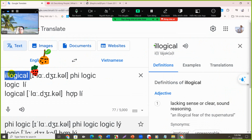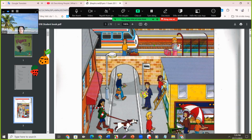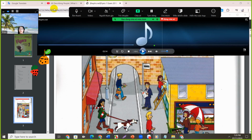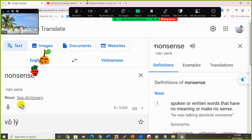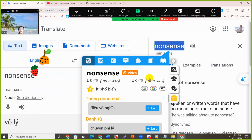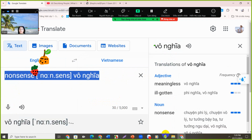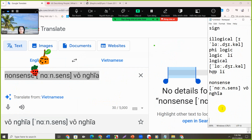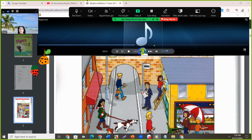Illogical. L nha, phải in nha con. L giống như là bệnh á. Illogical. Rồi, rất là vô lý. Hoặc là mình kêu là nonsense. Nonsense. Vô lý. Nonsense. Right, next. He a businessman.